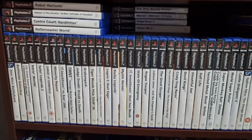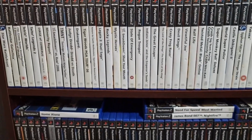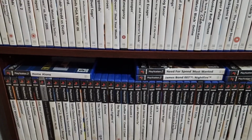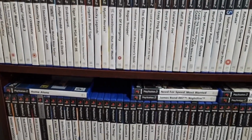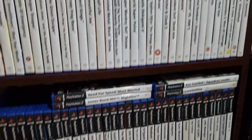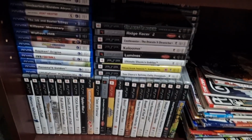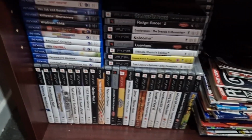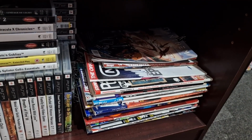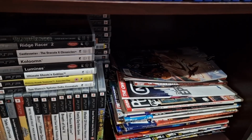PS2 collection. None of my games are in alphabetical order. I said to Russ Retro Bear one time that I love hunting games so much that I love hunting games in my own collection as well. So we've got loads of PS2 in there. They're all doubled up as well. Down here we've got PSP collection, which are doubled up as well, and some PS Vita games, and a bunch of magazines and a couple of comics.